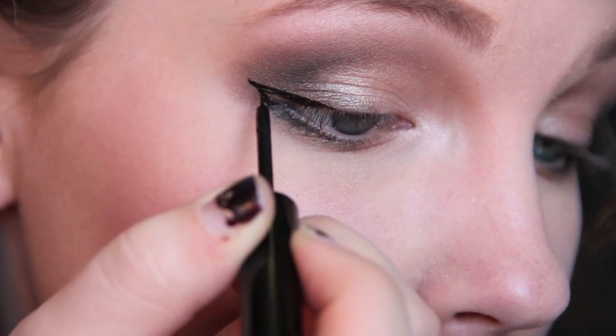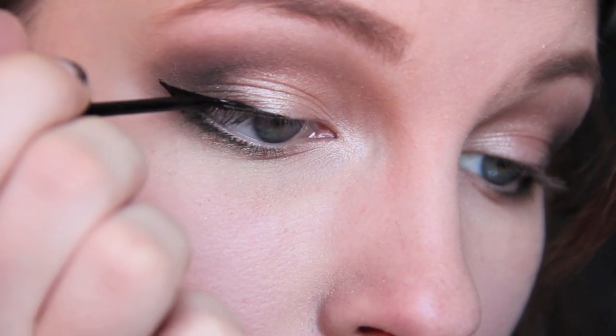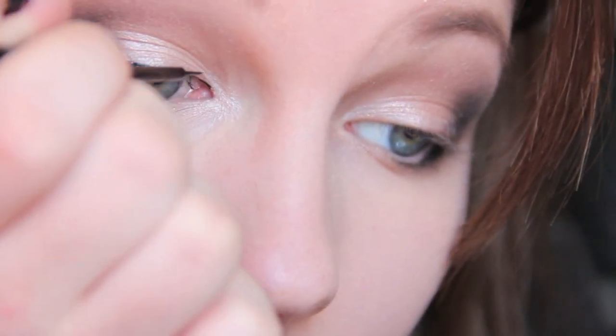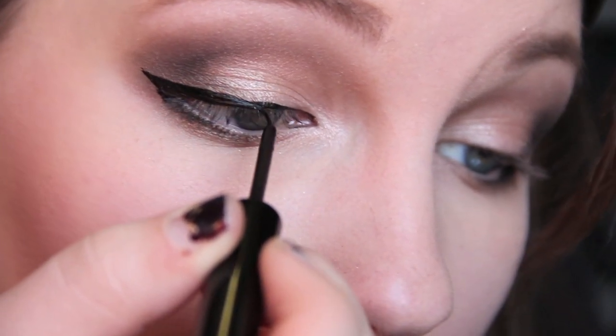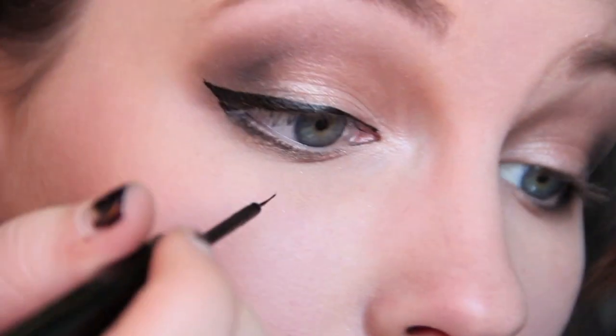And yeah, I have no way to explain this other than just watch what I'm doing. And as you can see, I kind of do it in parts. I don't try and draw one straight line all at once. Okay, there we go. Not too bad.